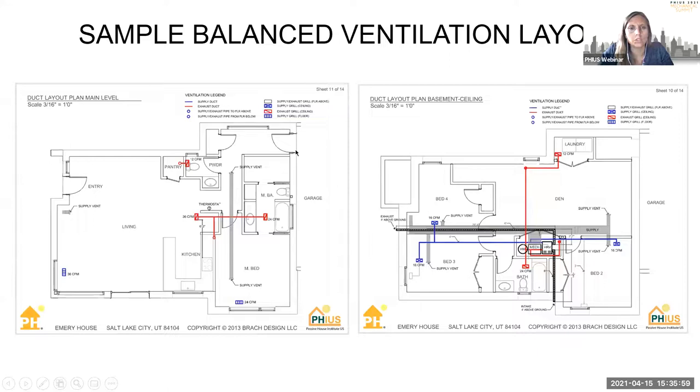I'm not going to go too detailed into this, but you can see the red is the exhaust happening in the bathrooms and the kitchens. And the blue is the supply happening in bedrooms and living spaces. There is a requirement to supply fresh air to bedrooms. So that's generally the bedrooms and living rooms.